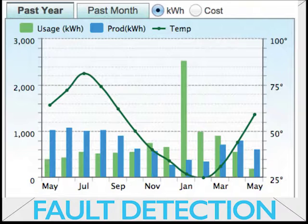So this is an example of January of, I think it was 2012. If you look at this green, this is our energy consumption each month in the green. Blue is our energy production. That January, now you saw last year we used less than 8,500 kilowatt hours for the whole house. That year, just in January, we used 2,500 kilowatt hours. And it was because there was a fault in the geothermal system that took us 3 weeks to diagnose.